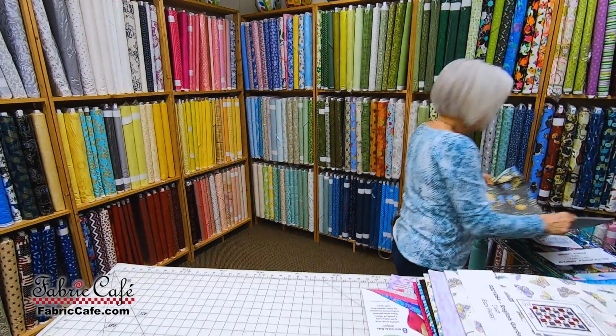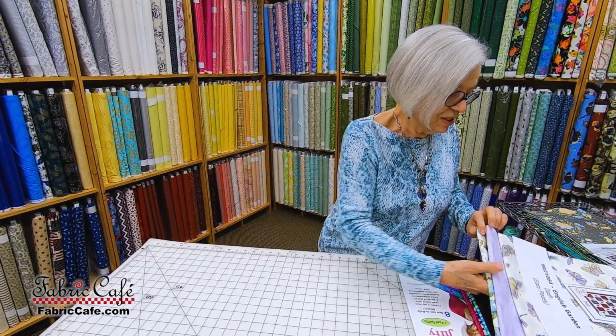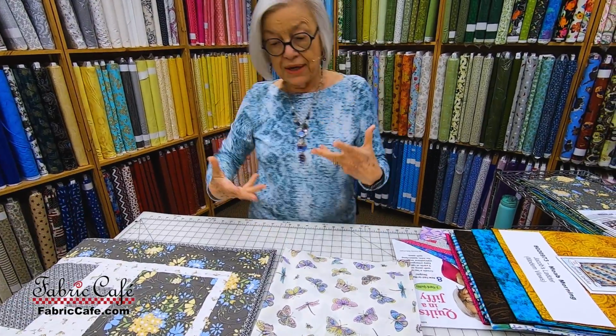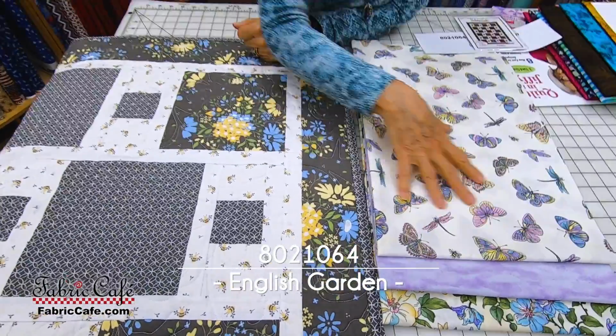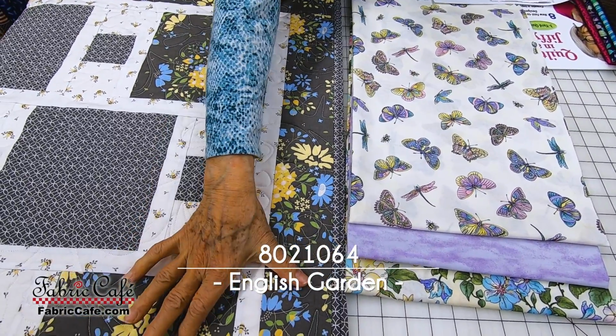Now the next one that we're going to do is also from Dash. And this one is a good example of how you can use 2 large prints in this pattern. It works really well. So I'm going to show you how that works. We have the butterflies, and we chose this for our number 1 spot. So that's going to be here and here.